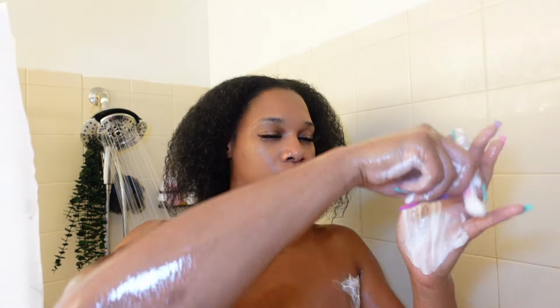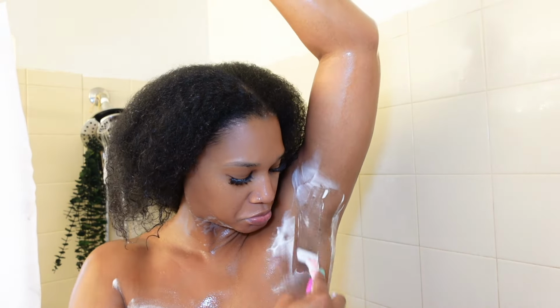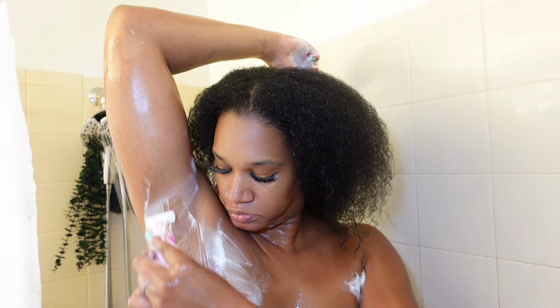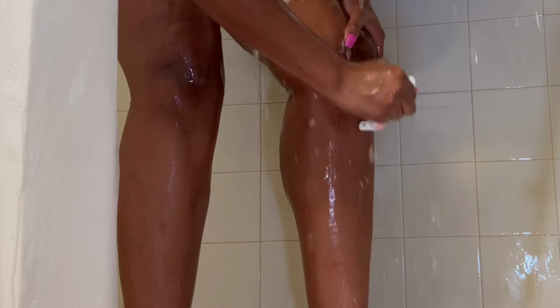Moving on, I am about to shave. I am using the Skin Intimate to go ahead and shave my underarms and my legs for the day, because why? I have definitely neglected shaving for some reason. Like I said, I just been lazy and it's time for me to go ahead and get up out. Okay, so we are going ahead and shaving for the day.